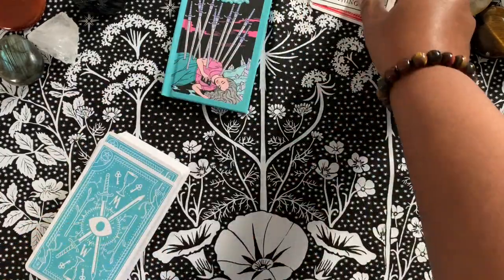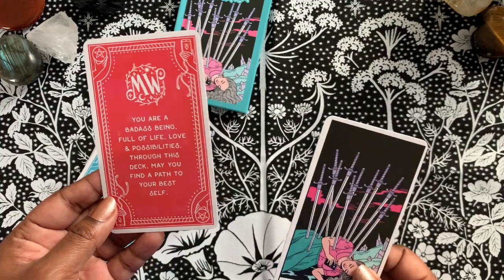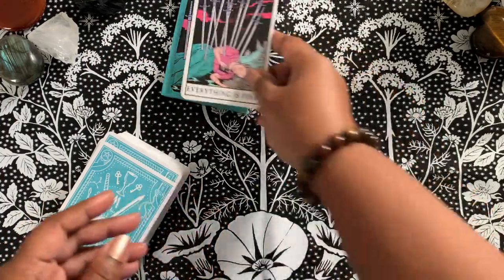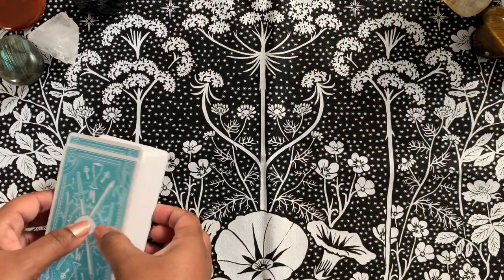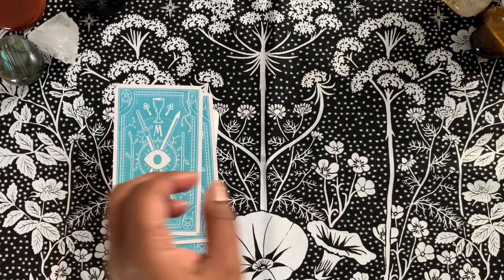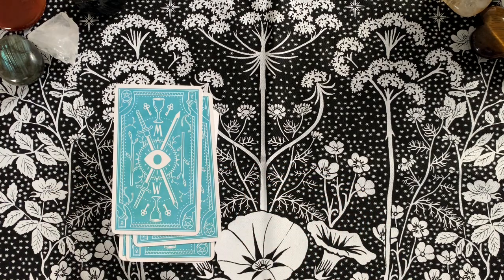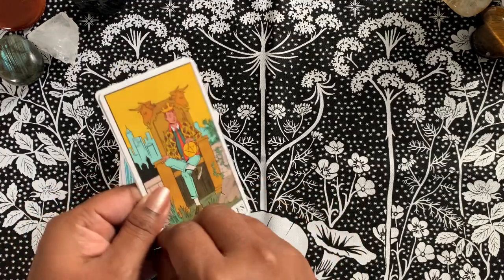I don't use them. I was using this one as a bookmark for a long time because I like that it says I'm a badass, but then I put it back in the box. So that's that. And the cards for the Modern Witch are typical tarot size. Let me get you a tarot card to compare it to. This is the Wiser Tarot. They are the exact same size.